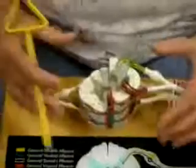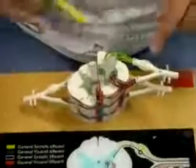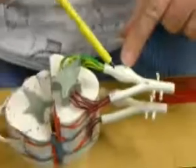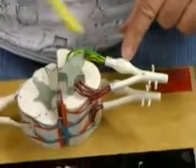Okay, this is a section of spinal cord. First of all, you can see coming in the back portion here is a sensory neuron. It's unipolar. Its cell bodies are collected together in what we call the dorsal root ganglion. Coming out the front is the motor neuron. These are rootlets that make up the root.